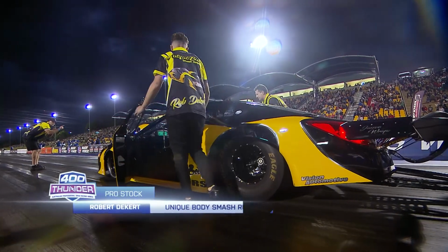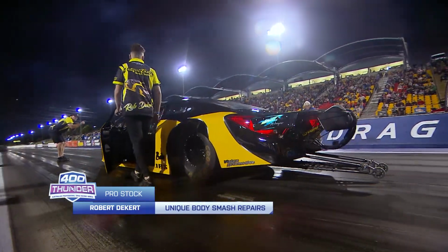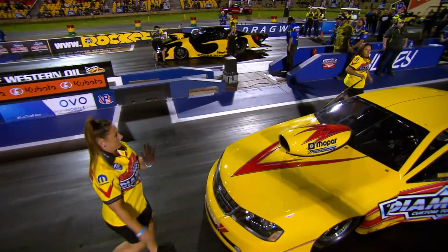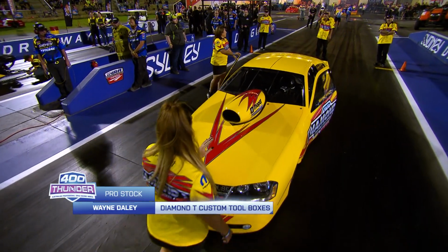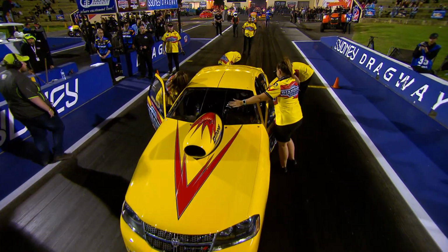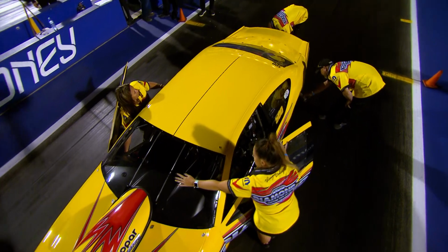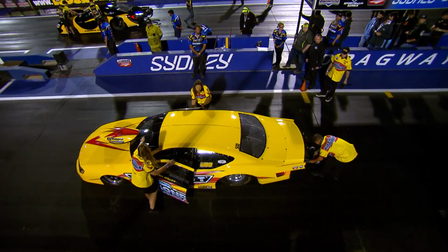Rob Deckett there. We've seen him into those 7.0 second elapsed times in the unique body smash repairs car. How about your rookie debut meet? You get a Tremayne in round 1 of racing, then you get a Wayne Daly in round 2 of racing. Yeah, they're not making it easy for him when he's got to run up against a Diamond T Custom Toolbox's Dodge Avenger. This car probably got the most horsepower of any in the land. And we heard from Wayne Daly earlier, they've just been chasing setup, chasing setup, chasing setup. They've got it in the 6-second zone, but he wants to run into the low sixes.